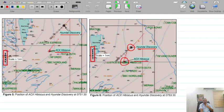container vessel on her port bow, and both of them were in restricted visibility. And without exercising any due diligence and prudence towards the safety of navigation, the ACS Hibiscus chief officer, as per the report, kept on altering the course to her port. Even after the Hyundai Discovery chief duty officer admonished the ACS Hibiscus chief officer that you don't alter course to port, we are coming at a closer range, probably he did not pay any heed.